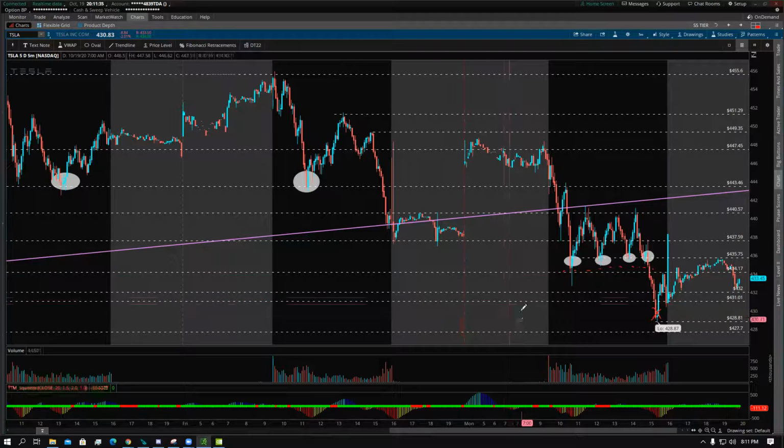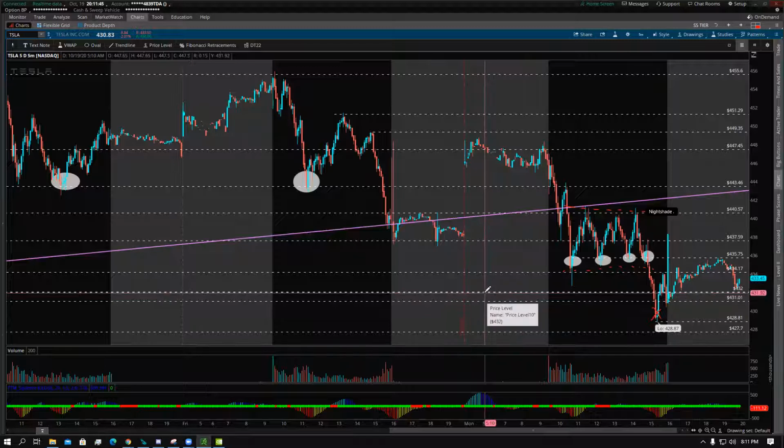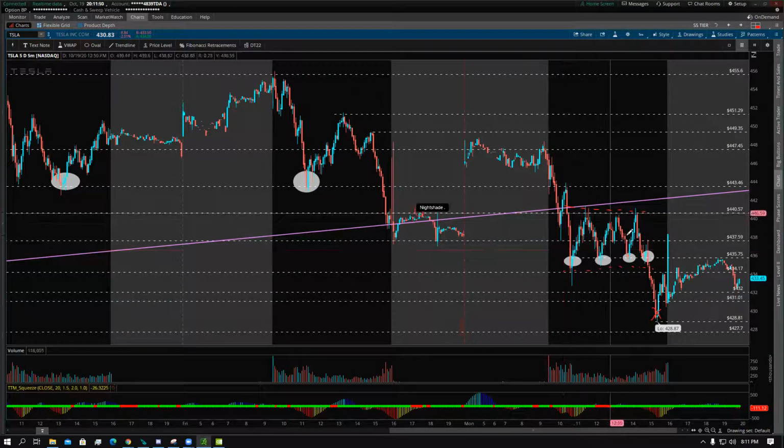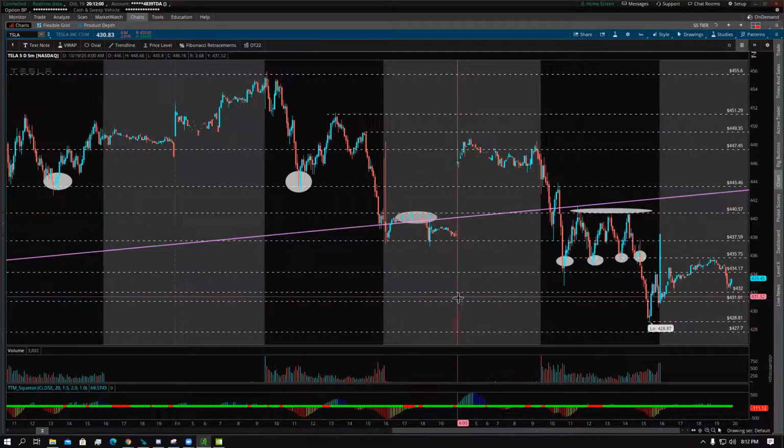So in the morning, I'd say grab Tesla above 435 and start selling it right here at 440.5. You don't want to hold it past there. Rejected 3 times, 4 times. 1, 2, 3, 4. Just don't get caught right there. The stock does need to hold 432 in the morning to remain bullish, right?